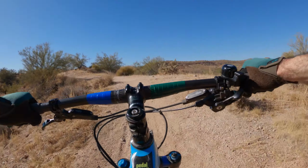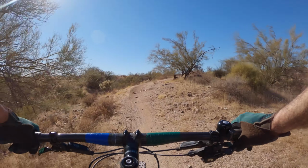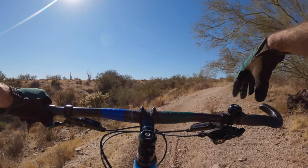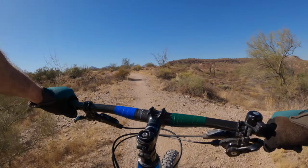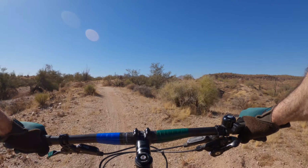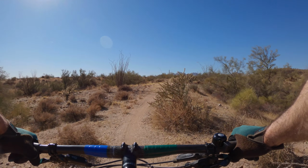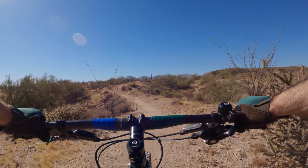Woohoo! So the long loop isn't terribly long. It says it's about 7 or 8 miles. But if you combine this with the sport loop and the tech loop and maybe do a couple of each, you could get yourself an easy 15 to 20 miles out here. Great place to train, test yourself on multiple laps, try to beat your previous lap time and all that jazz if you're into cross-country racing.